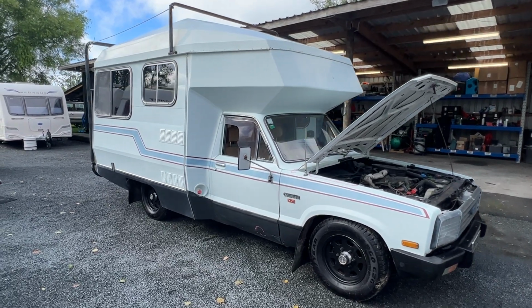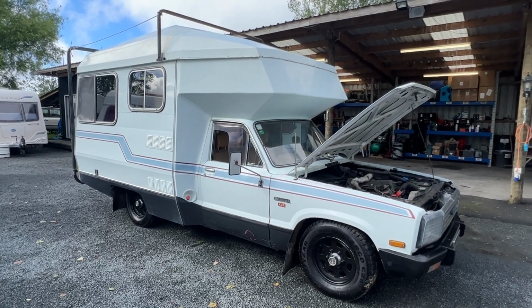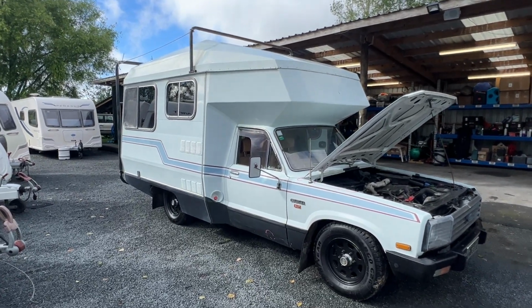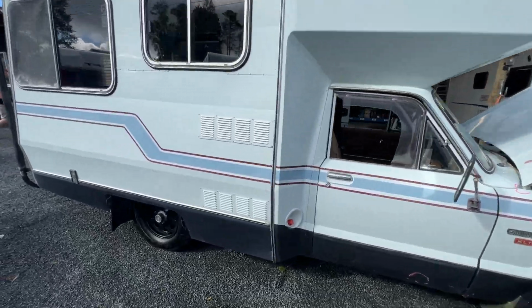Now, condition-wise, it is what you expect of a 1985. The paintwork is faded. There are bits and bobs missing. We're going to get to that soon. But we're going to start by walking around and give you an overview of the camper.